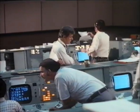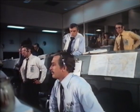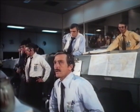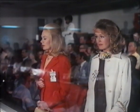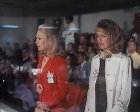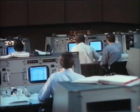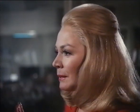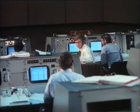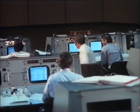Here's the deck. Okay, Aquarius, Houston. Recommend you terminate the average G, over. Okay, I've got her, Houston. Beautiful. For your information, Jim, you'll be coming up on an RCS caution light. No sweat, over.